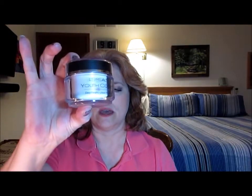As soon as this little jar runs out, I only have a couple applications left, I will be using the full size. This cost me $19.99. The cream just felt so good that I figured, you know what, let me go for it and see how I like that. There are more expensive creams, which I'll try over time, but we'll have to see how that feels.